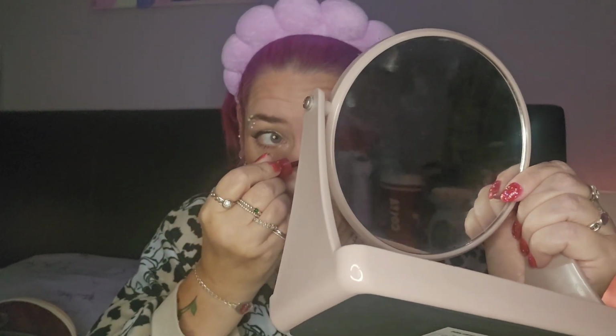Just do that. Sorry. There we go, just let that dry. This is quite dried up, so I think this is probably going to be the last time I use it. It's not a very nice one anyway. I mean, it's all right, but it's not the best. I've got better. I've got cheap ones that are better as well.